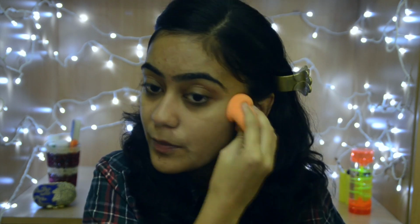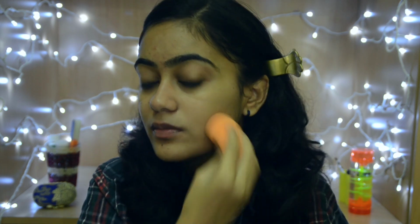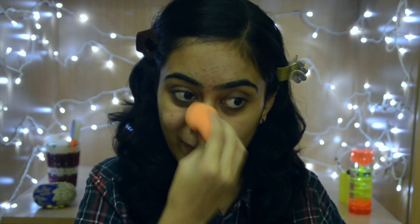So I'm using this Pune Store Beauty Blender to blend it out. I'm only going to do half of my face to see how it looks. Okay, the color is a nice match. I like the color. So that is what one layer looks like. Let me build it up a little more. It does feel lightweight. It doesn't feel like anything. It feels like a moisturizer basically.